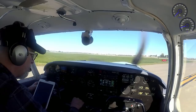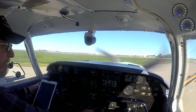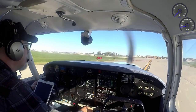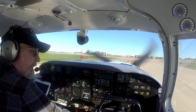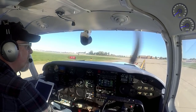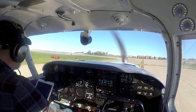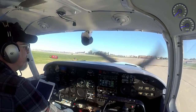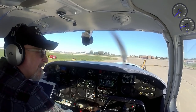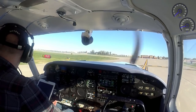November 476 Romeo Sierra, Quad City Tower, runway 27 cleared to land. 27 cleared to land, 6 Romeo Sierra. Quad City Tower, Comanche 6928 Papa November at 27, we're ready to go, sir. November 6928 Papa, Roger. November 6 Romeo Sierra, traffic departing prior to arrival is a Comanche. Roger.